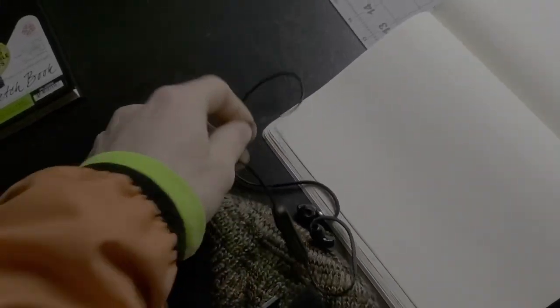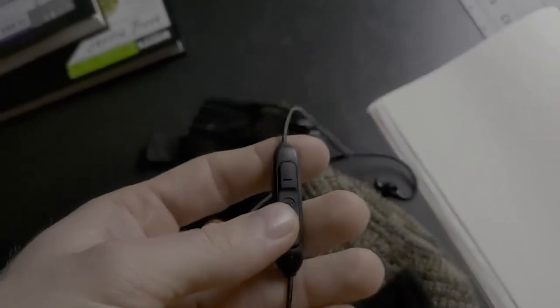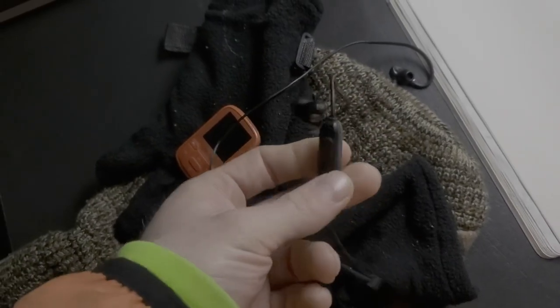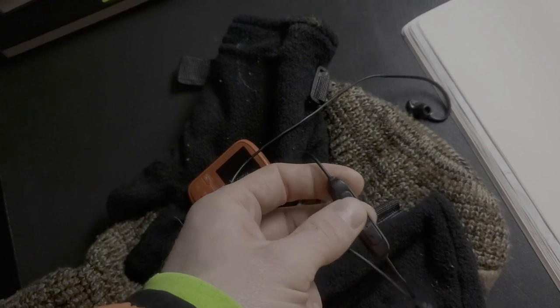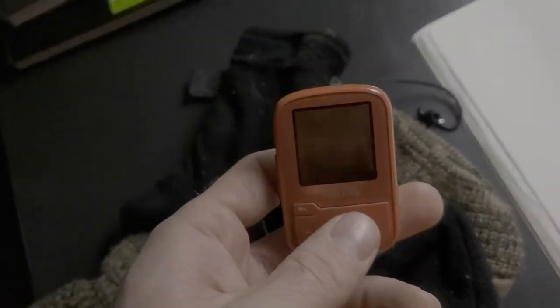Got my MP3 player. Play me some music. And should be all set. Got my headphones here. These only seem to work when I'm running if I have my hat on, because they seem to fall off. I want to try and get a different pair that are wireless Bluetooth, so I can use them for connecting to my MP3 player.